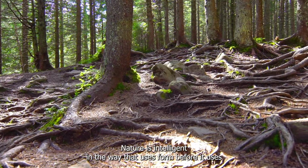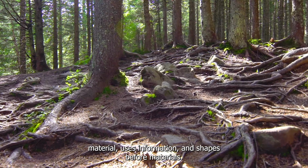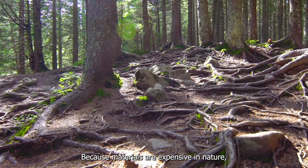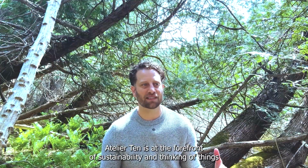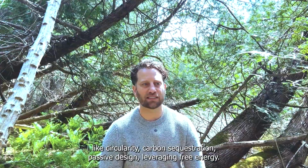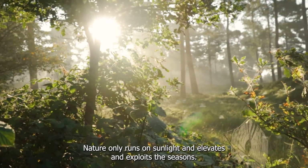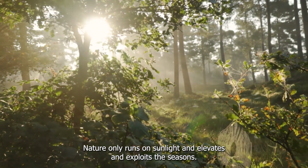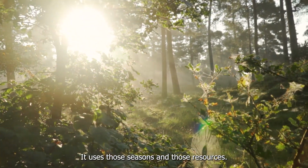Nature is intelligent in the way that it uses form before it uses material. It uses information and shapes before materials because materials are expensive in nature. Atelier Ten is at the forefront of sustainability and thinking of things like circularity, carbon sequestration, passive design, leveraging free energy. Nature only runs on sunlight. It elevates and exploits the seasons. It uses those seasons and those resources.